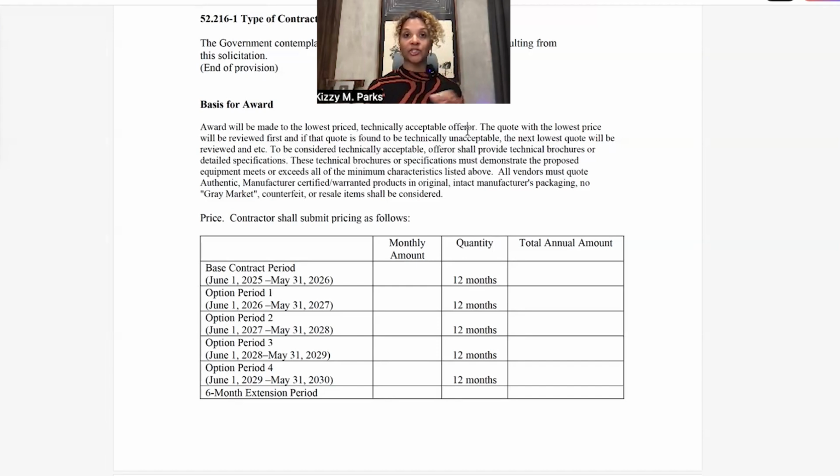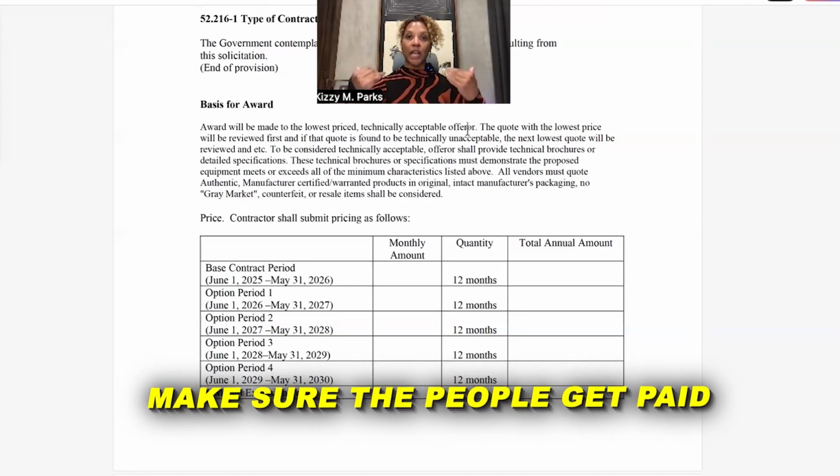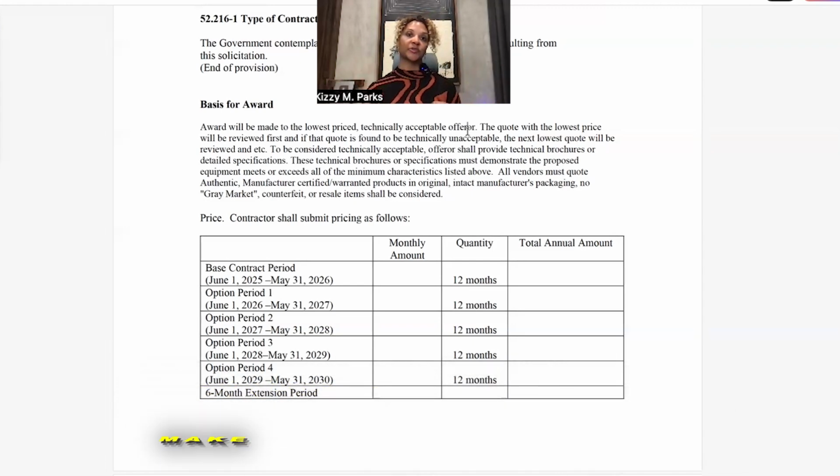It's a Kizzy strategy, is to pay people monthly. There's no rule that says you have to pay everybody every day or once a week or anything of that nature. You just have to make sure people are paid, of course, but these are ways to lower your expenses and to help you with cash flow as you wait for the government to pay you.